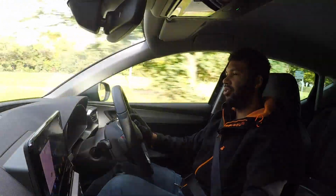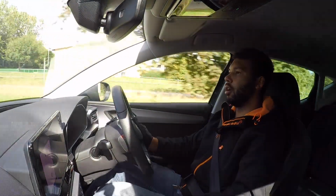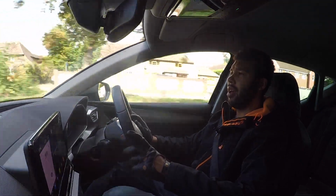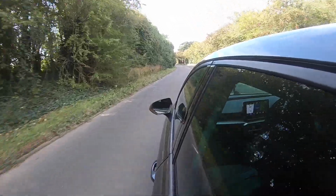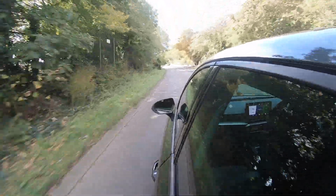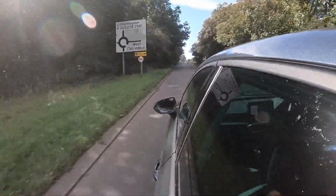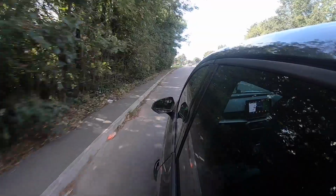Now the power delivery, as you can imagine, it simply can't match the potency of the Cupra, but it still feels relatively nippy. Like I said, I thought this car was going to feel a little bit underpowered with it only offering 130 horsepower, but it's surprisingly nippy and peppy. I think you'd have to be mad to call it fast, but I would definitely say this has enough performance to keep you happy day to day.